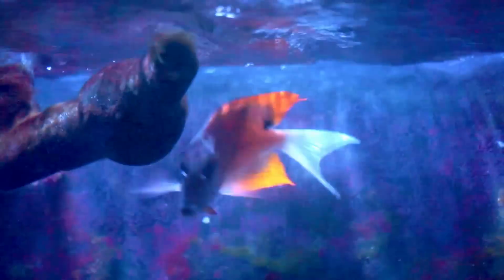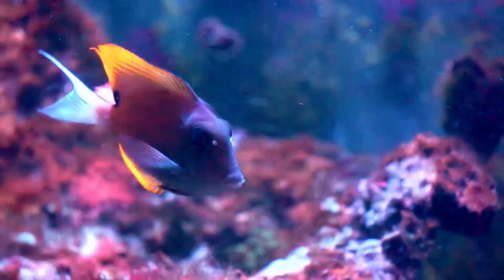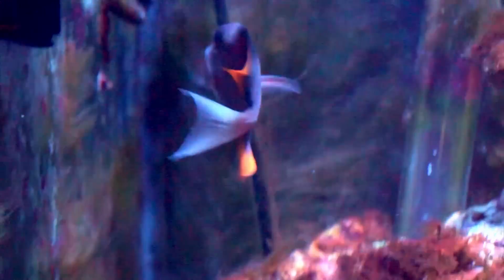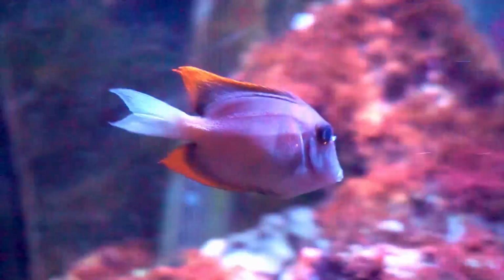Strong water flow is also crucial for a healthy tang, as it mimics their natural reef environment, and it's also going to help keep that algae healthy and growing just enough where they can go in and graze it off for you. Power heads that can push a lot of water would be perfect for this tang.